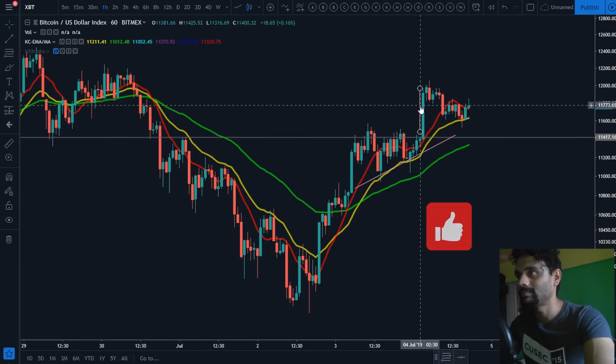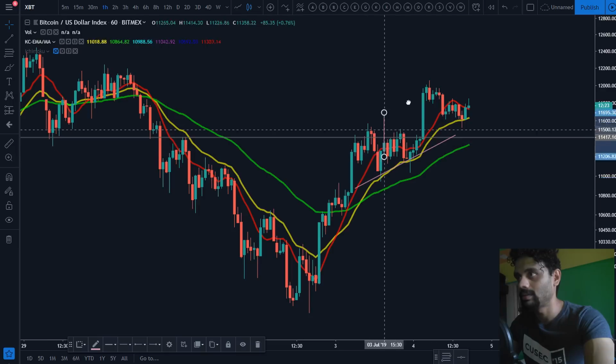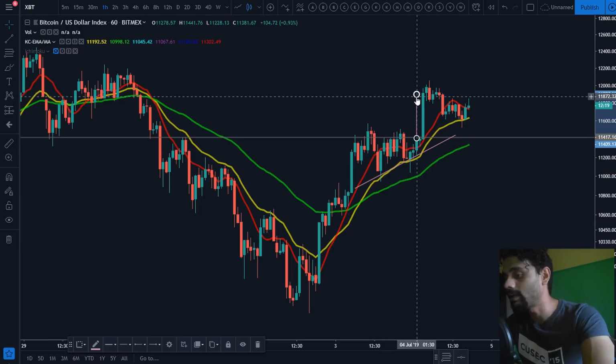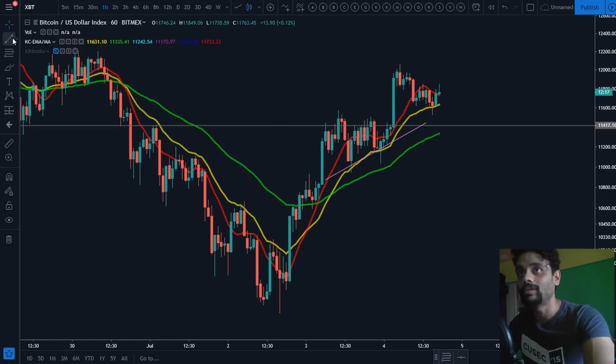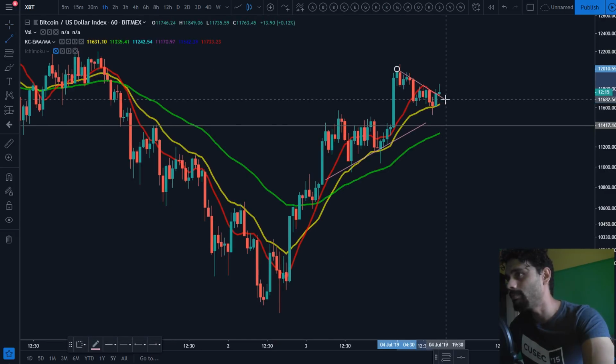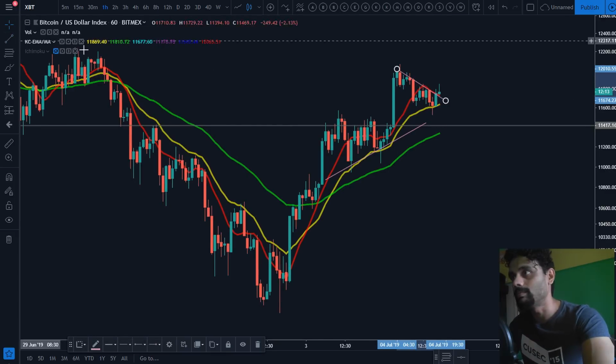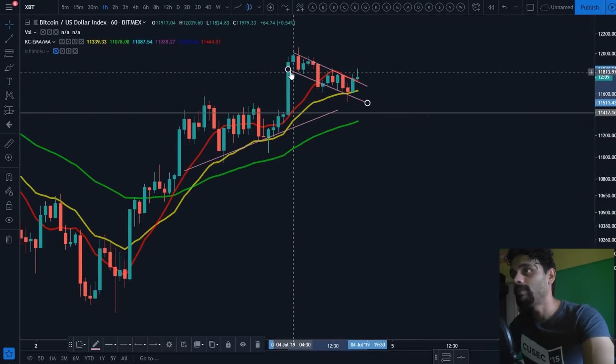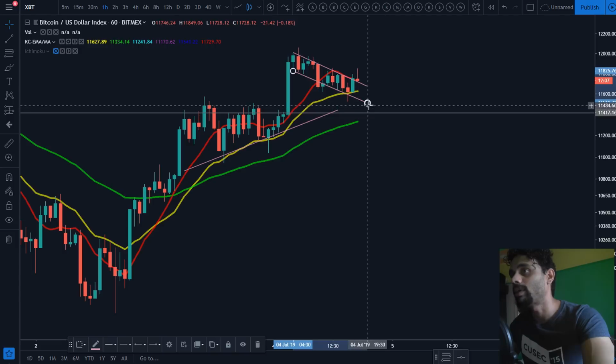Actually overshot it. If you look at the candle close, it's almost perfect. And then now it looks like we are printing and probably broke. Yeah, I think this is a break. Getting sold into now as we do this video. Yeah, so we do have a bullish channel right here.